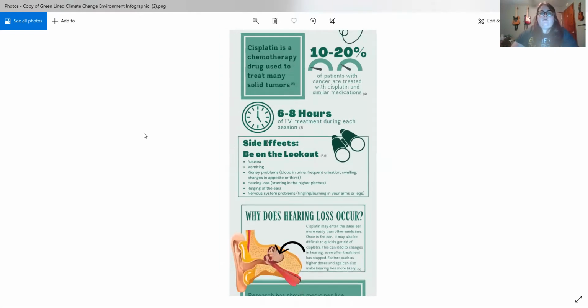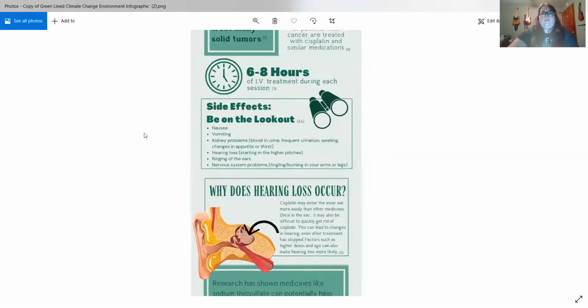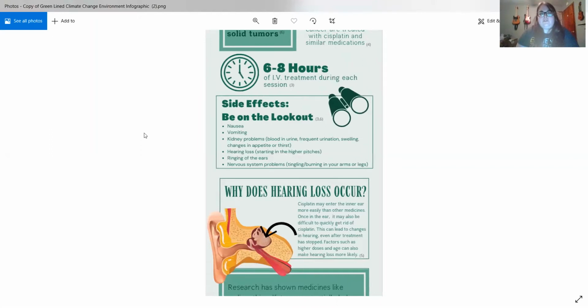Then going forward, you see that the average treatment time per session is 6 to 8 hours, just to give the patient a little bit of information about how long they're going to expect to be at the clinic receiving that cisplatin treatment.